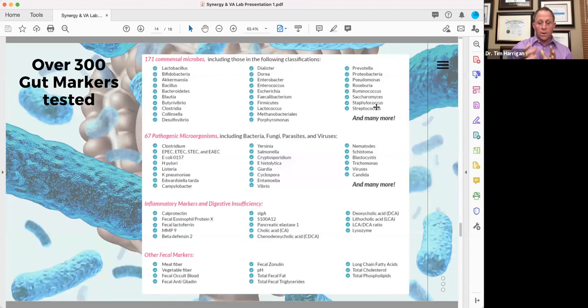But guys, we want to create almost this visual of a parking garage in our gut. Let's just say there's 10 million parking spots. There's a lot more than that, but if most of those parking spots are filled with the good germs, the good probiotics, there's not much room for the bad ones to basically park and breed and cause problems.